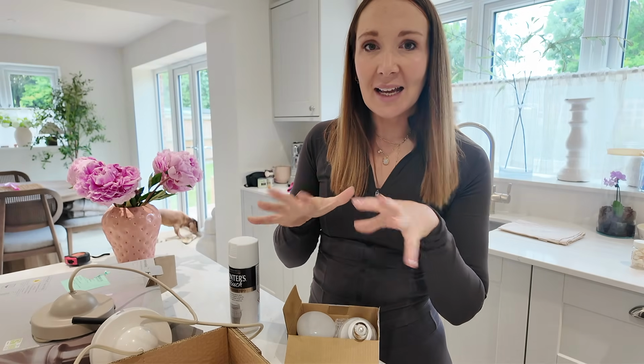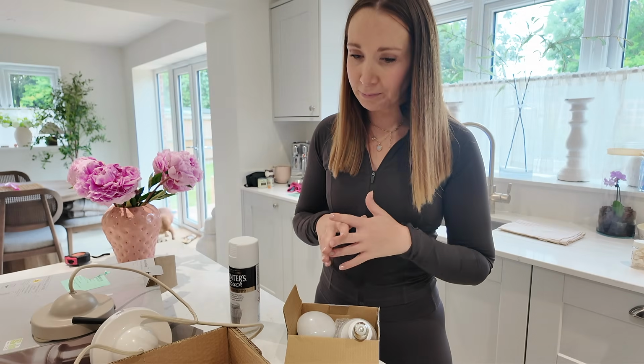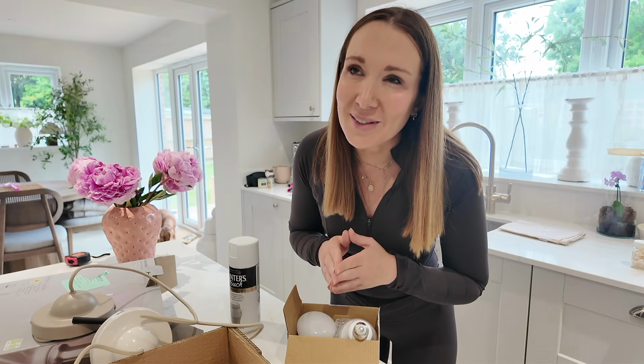So that is my first little project, is to just give all of this a quick spray paint, let that all dry, and then I can show you the bar stools because they are lovely too.